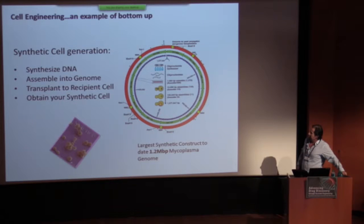So here's the ultimate bottoms-up example for us. It was published in 2010, as I said. Basically, Craig and Ham and Dan built this 1.2 million base pair Mycoplasma genome out of oligonucleotides, starting with 60-mers. They assembled them into 1 kb primary fragments, and sequence verified them once they had all 1,000 or so sequence-verified 1 kb fragments.